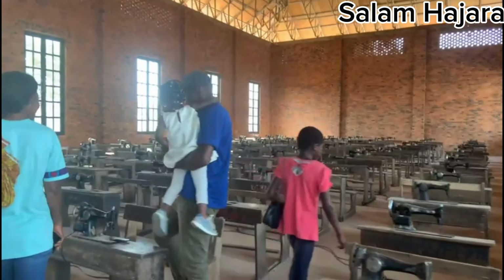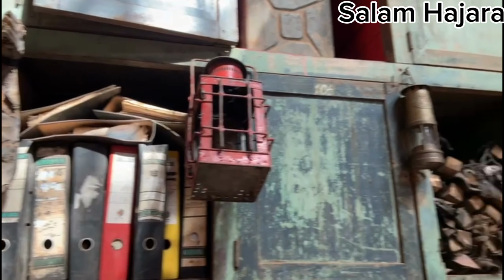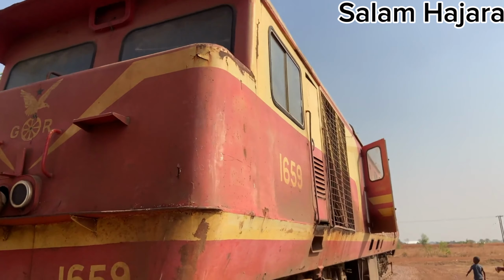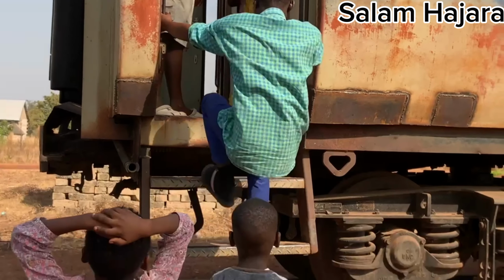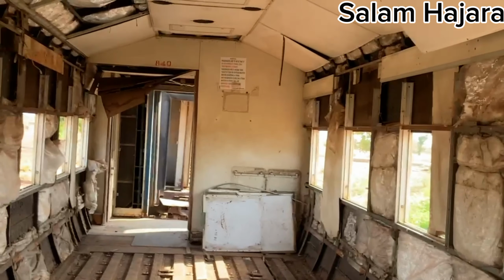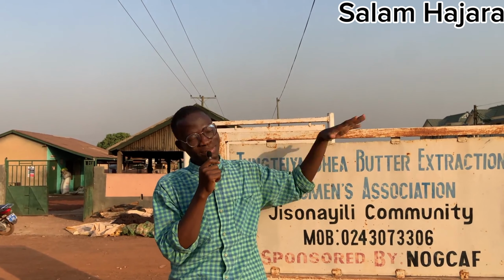So this is the red clay I talked about in my previous video. This place serves as a place of inspiration. In fact, in case you are lost on what you want to do, especially with your kids, you can bring them around here because children relate with things they can touch and see. So I think this is a perfect place for you to come and visit as a tourist site if you are in Tamale.